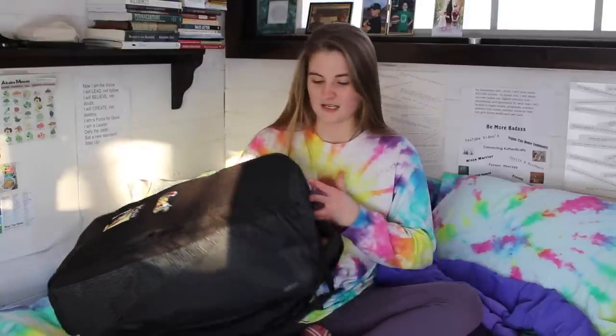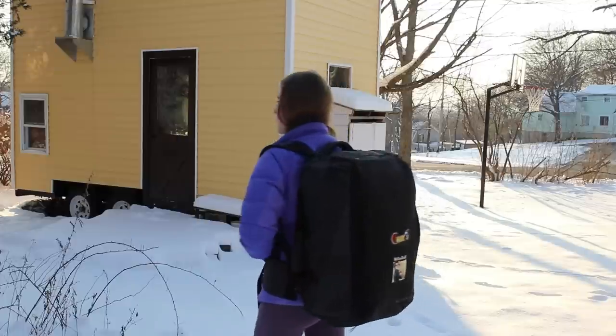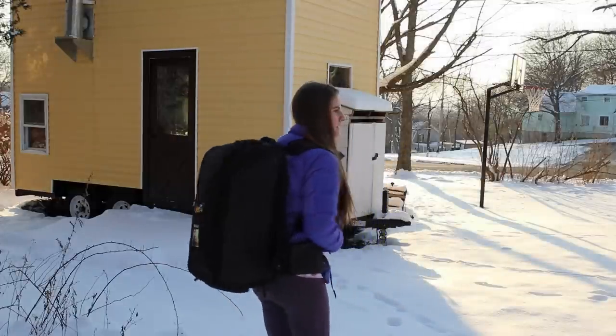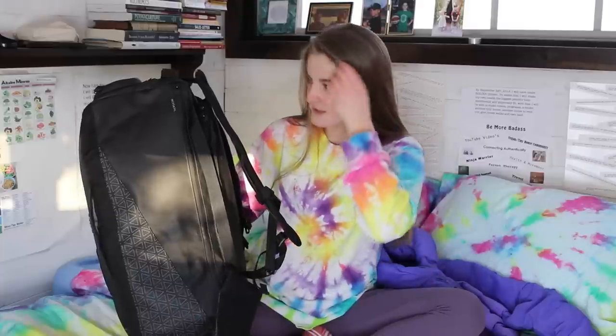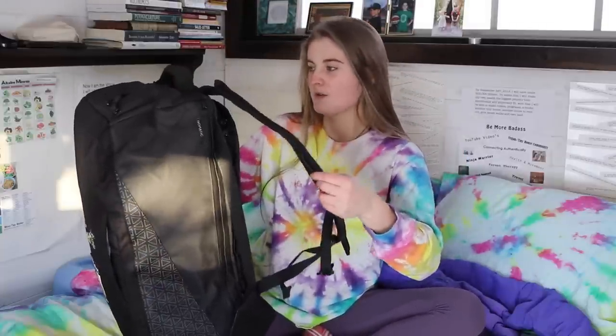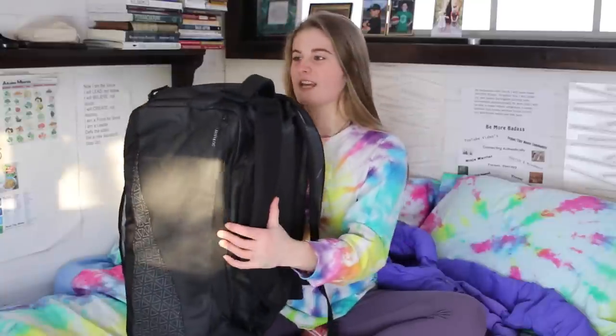So this is the Nomadic travel bag. It is carry-on size. I've sewn two patches on there. And basically, I'm leaving tomorrow morning at 2 a.m. for a trip, and so I've packed the majority of what I'm going to be bringing, and I'm just gonna unpack it and show you the whole design of the bag and how it's just like the most ingenious bag I've ever come across.